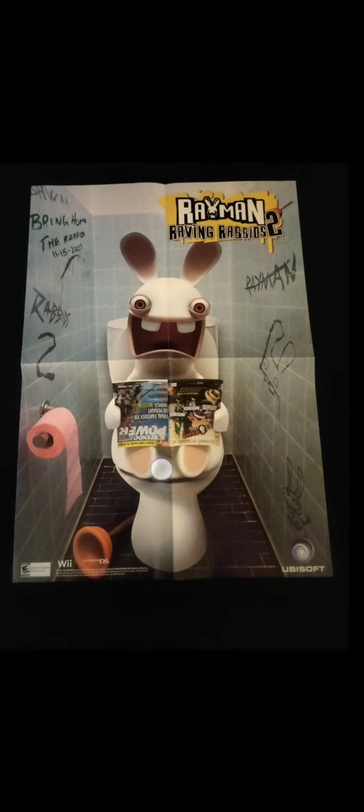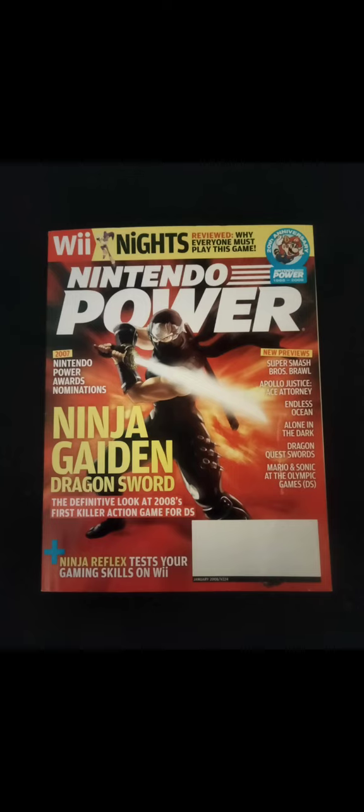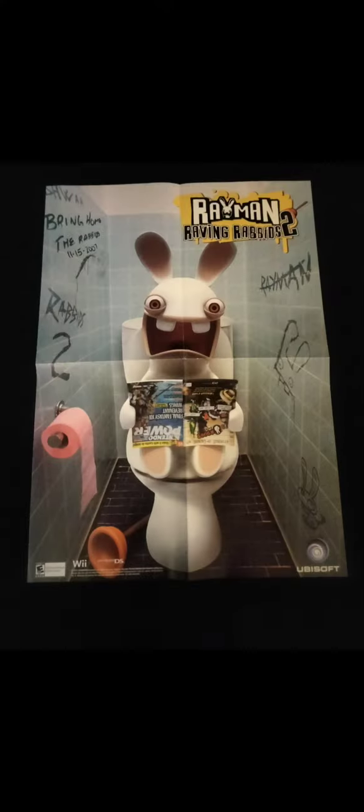Something that I forgot to note on the front cover here is up in the upper right hand corner, they've got the 20th anniversary Nintendo Power 1988 to 2008. This is on pretty much all the volumes for the remainder of this year. This was a perforated poster, like I was trying to say before, and it's got a blank background or backing to it.